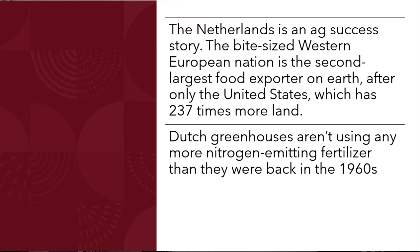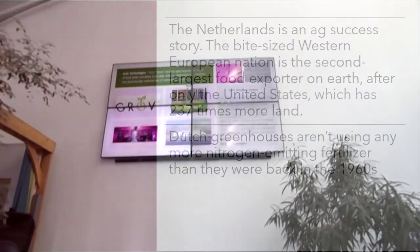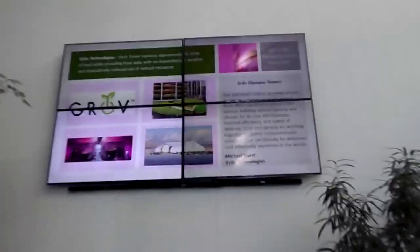But, you know, they haven't been using any more nitrogen today, even though the production has been going up, than they were using in the 1960s. So it's not unlike Canadian farmers. They have been really focused on things like precision farming and so forth, and getting better all the time. And that's great. So what other sorts of things can we do? How can we perhaps help Alberta farmers and from a cattle standpoint?